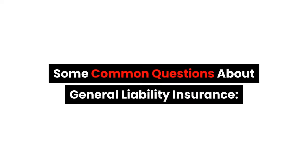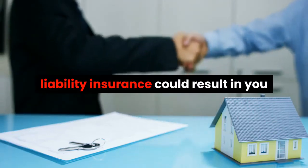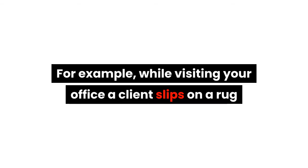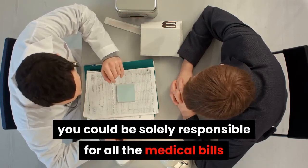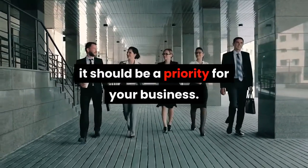Some common questions about general liability insurance. Is general liability insurance required by law? No, but failing to carry general liability insurance could result in you having to pay for all the expenses related to a claim against your business. For example, while visiting your office, a client slips on a rug and breaks their hip. Without general liability insurance, you could be solely responsible for all the medical bills and legal fees. So, even though it's not required by law, it should be a priority for your business.